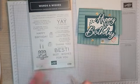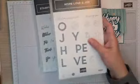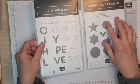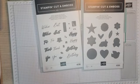Okay, so I talked about how big these are in contrast to the Hope, Love, and Joy bundle. It's in the current catalog, the January through April catalog. I don't know if I have one handy.